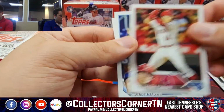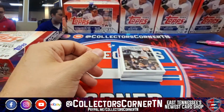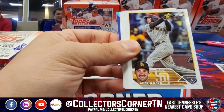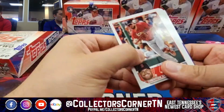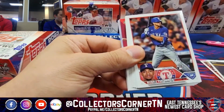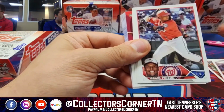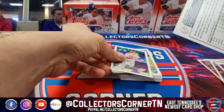Edwin Diaz, I remember him. Logan Ohapi, I remember him too. I drafted Ohapi in my fantasy team. Didn't work out that great this season. It's okay. It's a 16-team league, so don't judge me too much. Bubba Thompson, Dansby Swanson. Starting off with a numbered card.